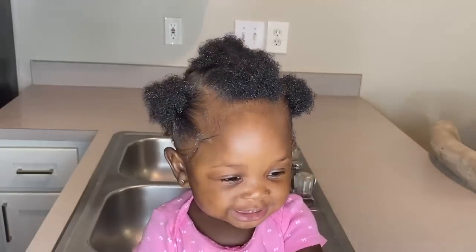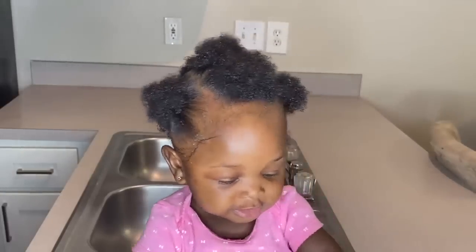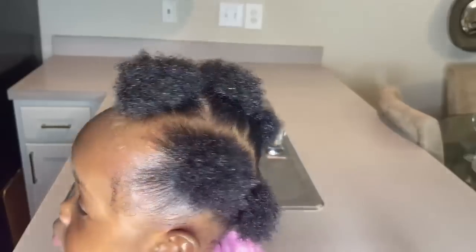Okay guys, we are all done. As you saw, this was an easy wash day routine. There was no tears involved. Baby Nadia played the whole time. It was a really easy process. So I encourage you guys to try it out for not only your kids' hair, but for your hair and your sons and husband's hair as well.